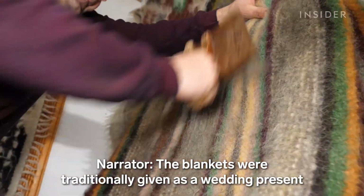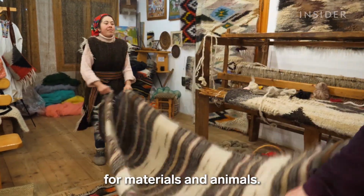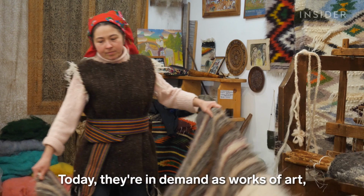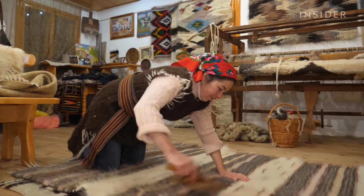The blankets were traditionally given as a wedding present, and were even used as currency to barter for materials and animals. Today, they're in demand as works of art, and the craft continues to evolve.